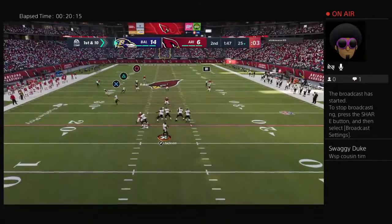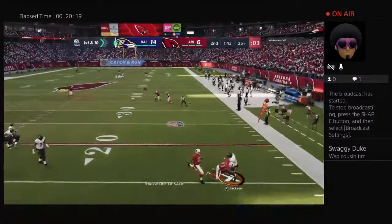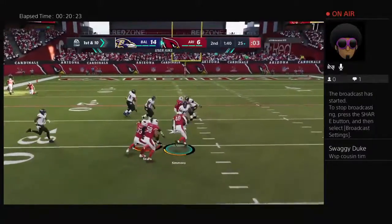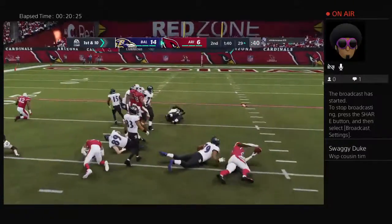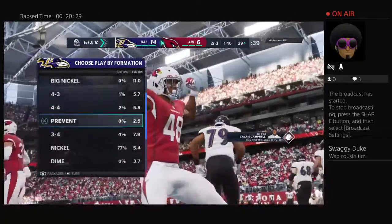Jackson on first down. Eluding the pressure right. Looking for Snead, and it's intercepted. Isaiah Simmons picking it off. And he'll bring this one back to the 29.